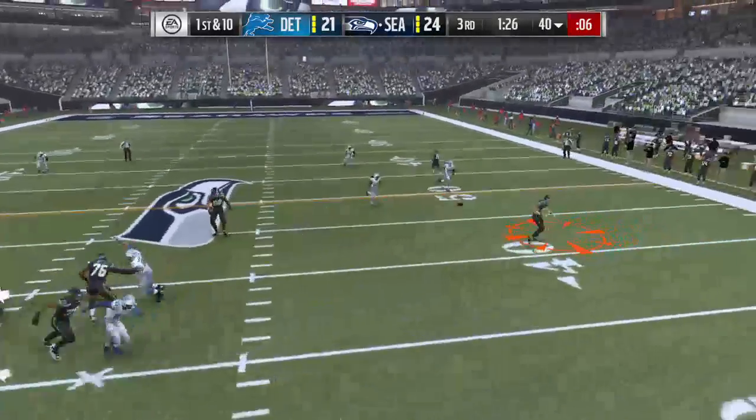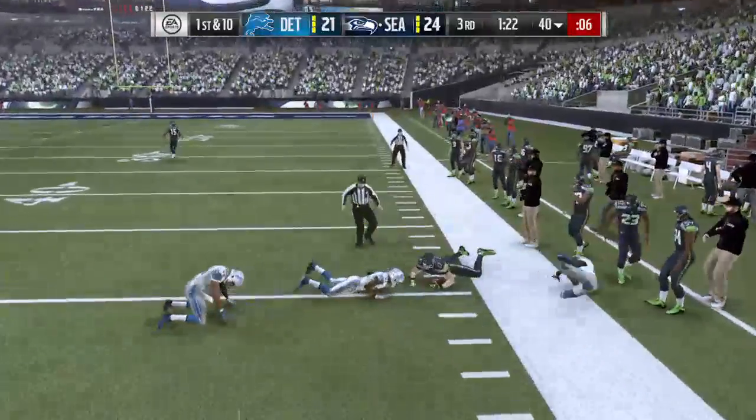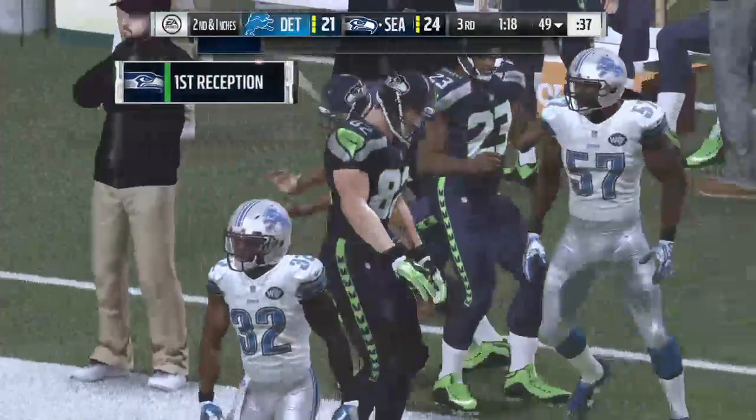Throwing now, Wilson on first down. Catch made right side by Wilson, and able to break one tackle, but then quickly brought down. But a nice little gain.